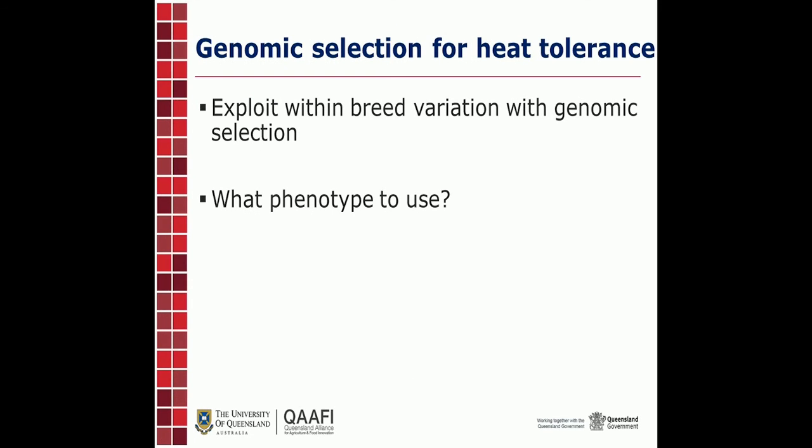But we could take this even further by selecting within breed as well. It's been demonstrated by quite a number of researchers that there's within breed variation for cattle to tolerate heat stress, and we could potentially exploit this through selection. We could exploit this through genomic selection. The trouble is we need a phenotype to do this. We need to build a reference set so we can work out what our DNA markers are tracking for our heat tolerance trait, so we can start to use genomic selection.